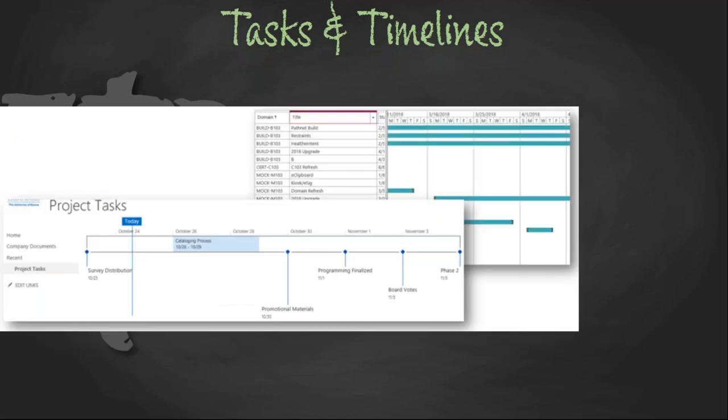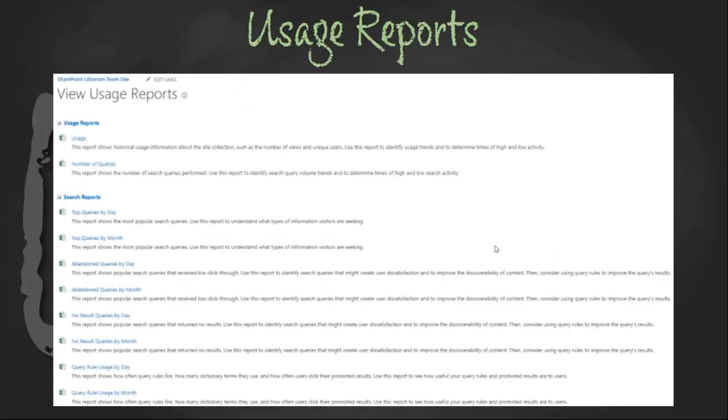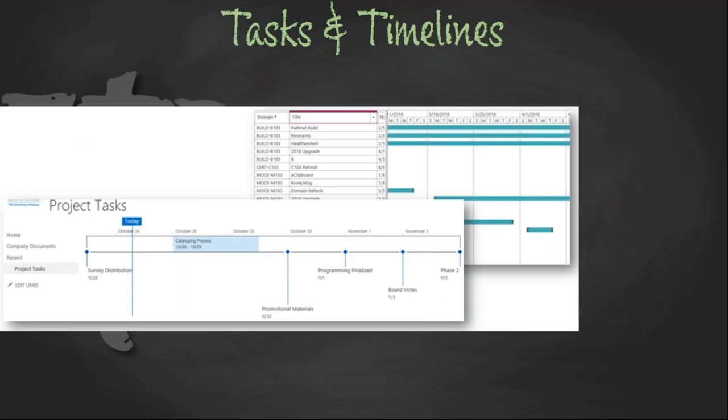Moving on, project tasks, that's just a glimpse of a timeline, and then in the background, that's a Gantt chart. So you don't need fancy software to get a Gantt chart, but you need fancy software if you want a better Gantt chart. So I didn't put it up there, but I do have a screenshot of the Gantt chart. There is a visual you can get for that that looks okay.